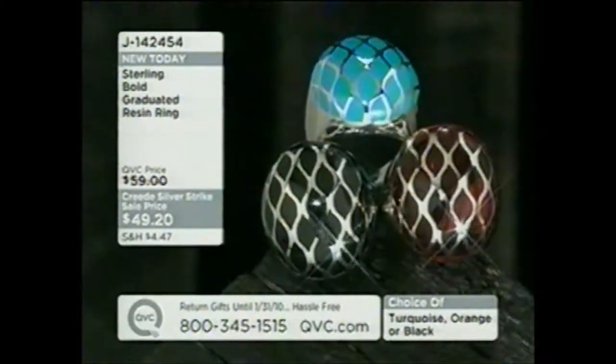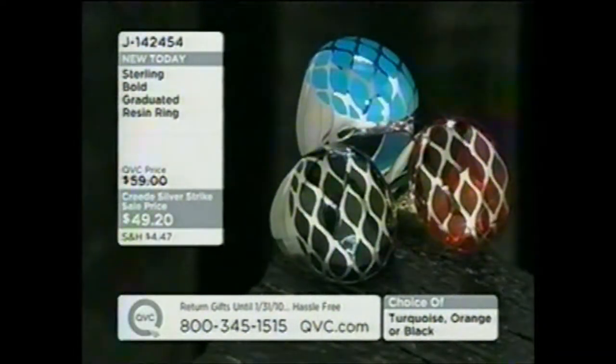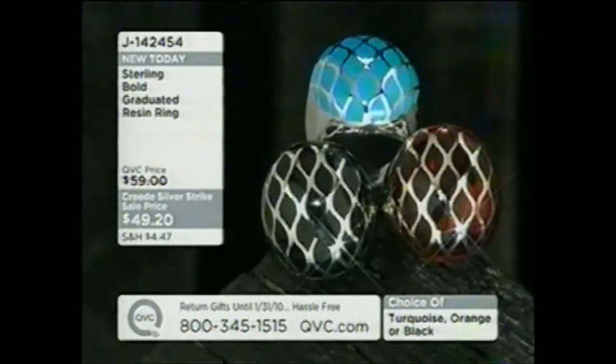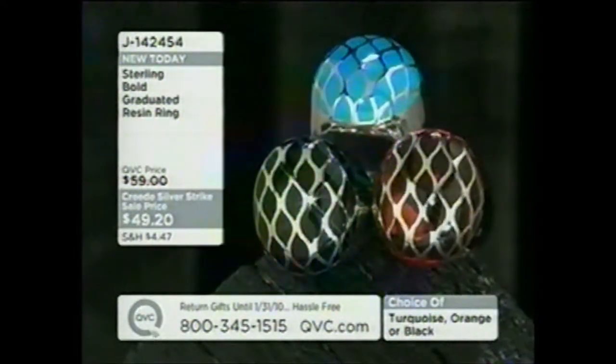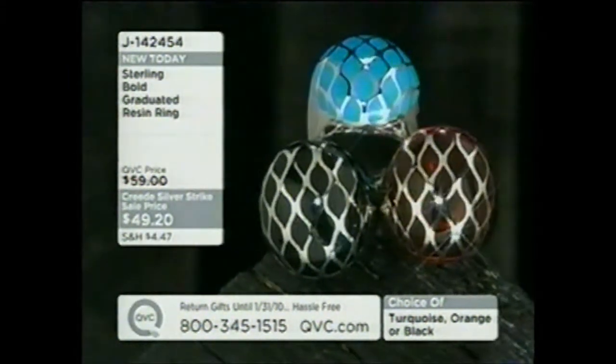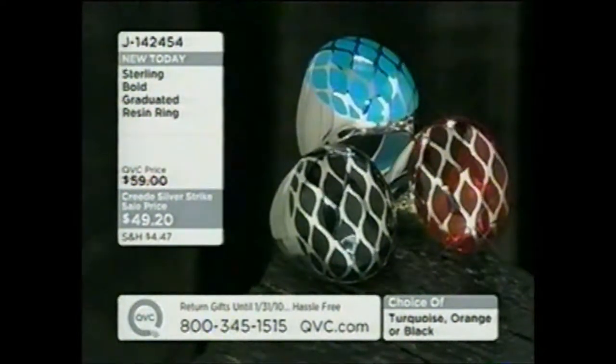Also, I want to let you know that our sterling bold graduated resin ring is already insanely popular. Love this. It is very high style, and it is our only resin ring of the day, J142454. That's available in the black, the turquoise, or the orange red, whichever you prefer.